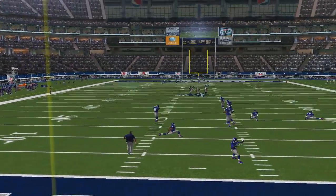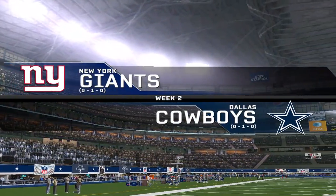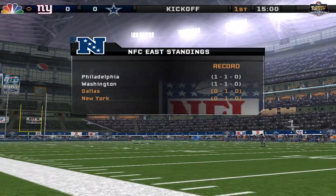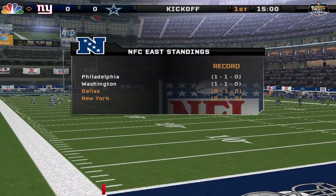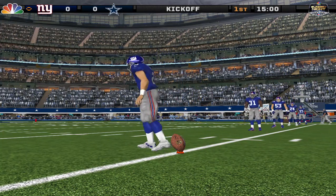We get set to bring you another exciting game. Good to have you with us for this battle of NFC East rivals as the Giants get set to take on the Cowboys. Let's see how it plays out tonight as we get set for the opening kickoff.